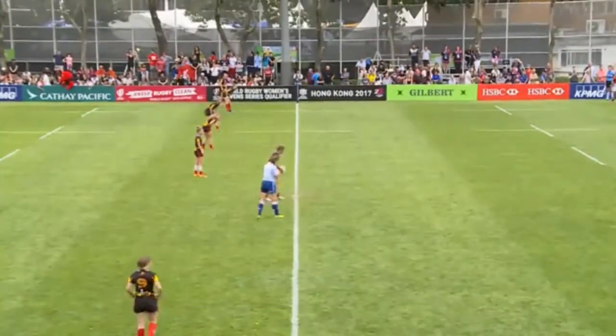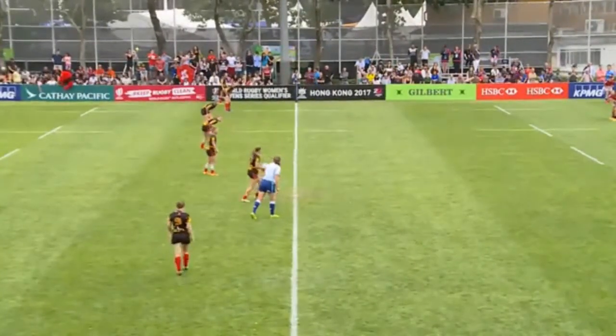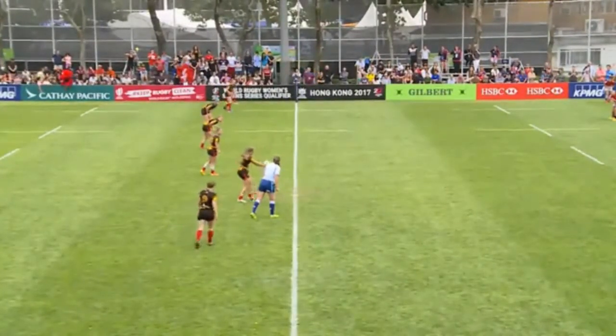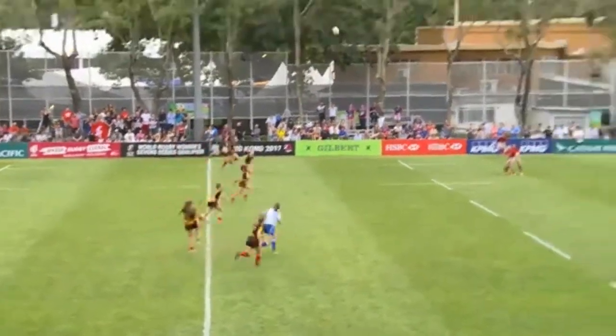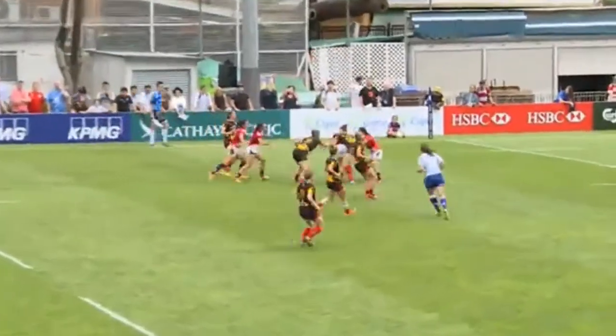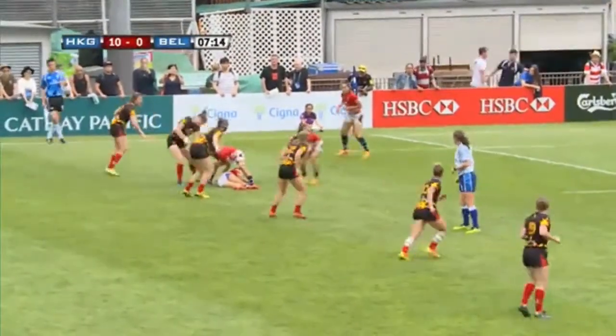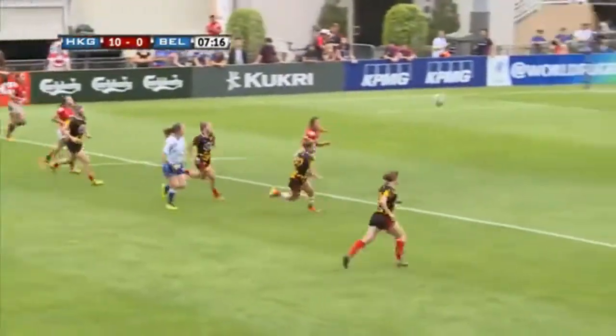So 10-0. De Hassler gets us underway. Belgium coming up hot. Well taken by Ivy Kwong. They give it some air.